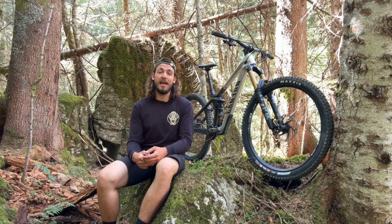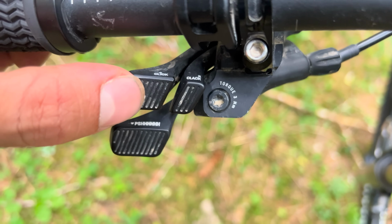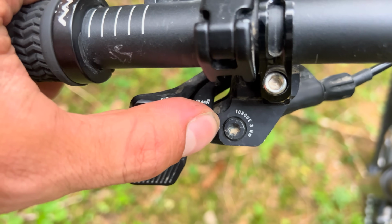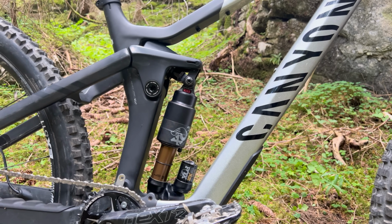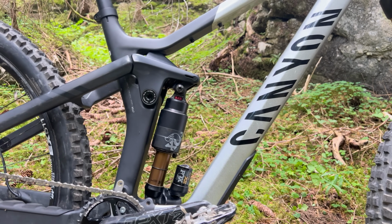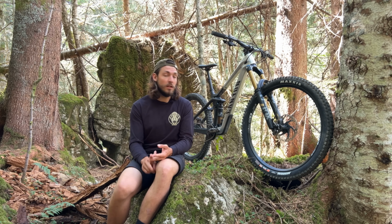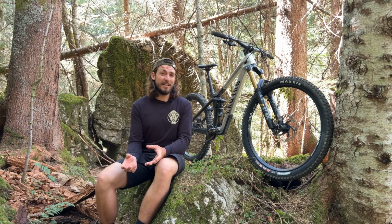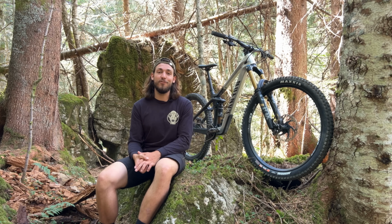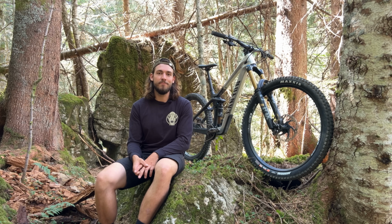Obviously that Shapeshifter tech then allows you to firm up the bike, knocking 1.5 degrees off of the head tube and the seat tube angles, or adding to them, steepening them just to make it more agile, raising the bottom bracket by 15mm to give you more pedal clearance, and then of course firming up and reducing the amount of travel, which all adds up to a much more pedal friendly bike. How does all that add up on the trail? Well, you better stay tuned for the ride impressions as we take this CFR out onto the trail.